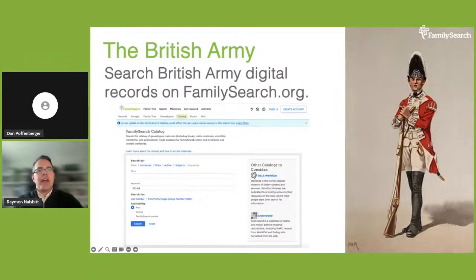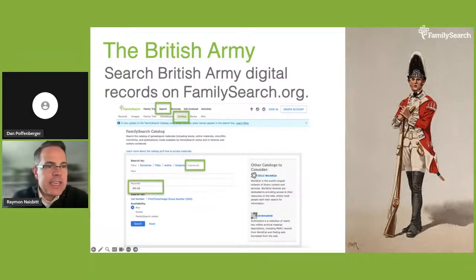How I would search for them is I would go to search, and instead of clicking on records, this time I'm going to click on catalog, and I would go to the keyword search. In that keyword search, all I have to do is type in the War Office. So I can type in War Office 25, War Office 69, War Office 76. The only one it doesn't work for is the militia. Typing in War Office 68 is not going to find anything. But I've given you in your handout another keyword to search for the militia records.